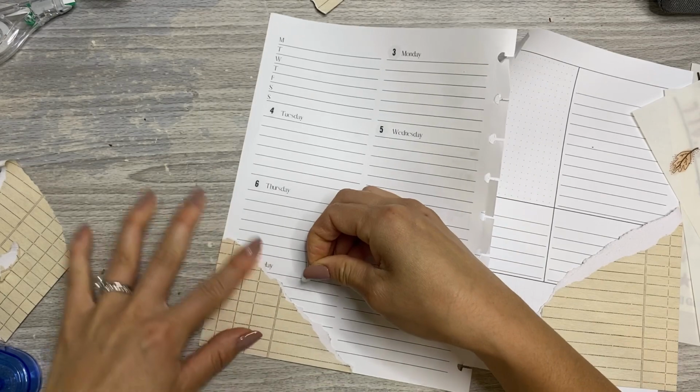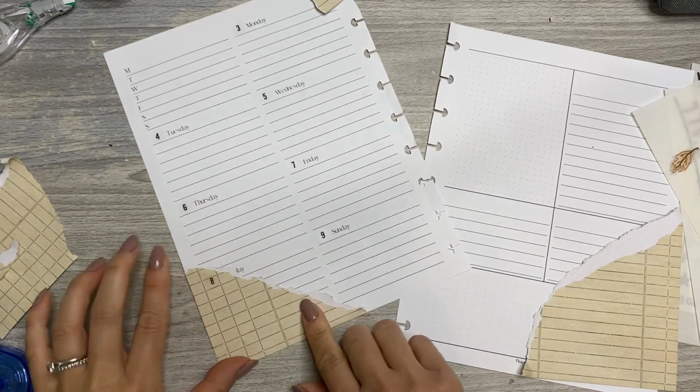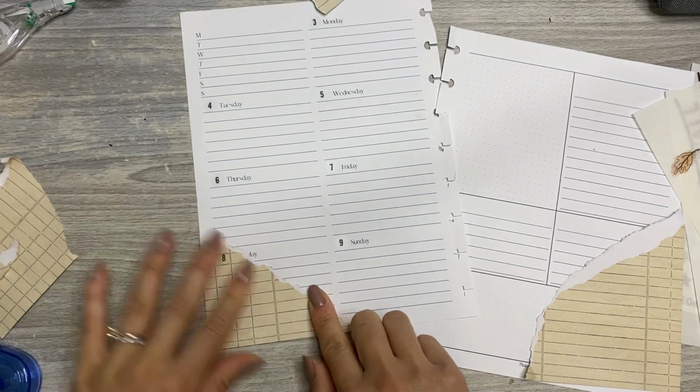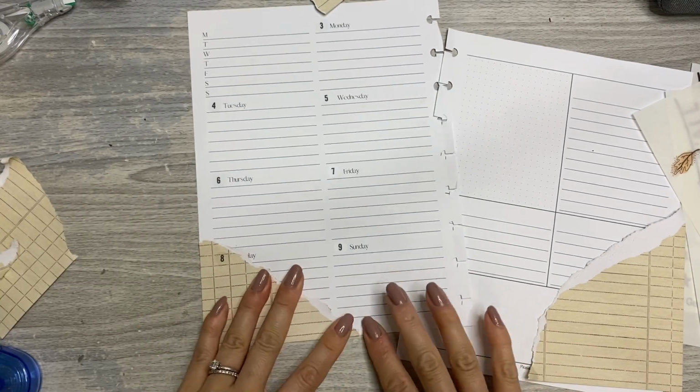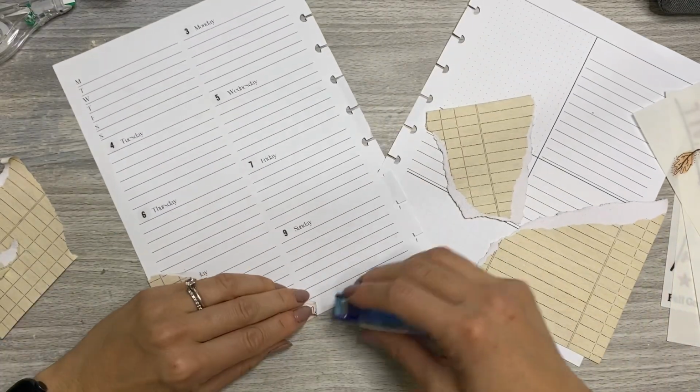I'm going to peel the 8 off and put it here. Even though you can't see Saturday, but that's okay. All right, and then I need a little bit more tape right here.